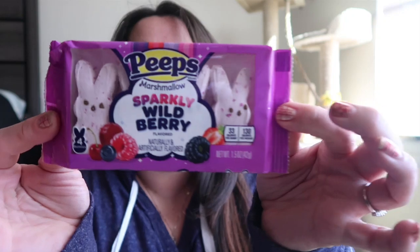But this one is the Sparkly Wild Berry. I've never seen those before, but I think it was for Halloween. Maybe I got Halloween Peeps, ghosts or something. I used it as a topper for their cupcake. The cupcake frosting sometimes makes a mess in their lunchbox, but I thought if I put a Peep on top, it would cover most of the frosting and stop it from getting all over the place. And that's what I did once before, and the kids got such a kick out of it.